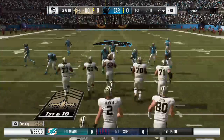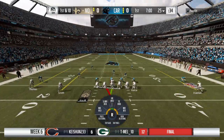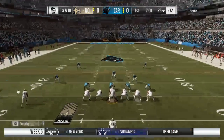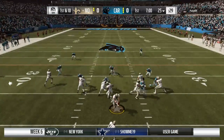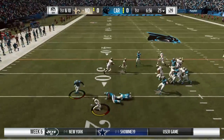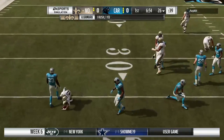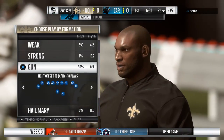Watch it now, Barney! Set! 319! They'll run it for the first time with Alvin Kamara. And he'll get this one up to the 26. Just a yard on the first down carry, so it's second and nine.